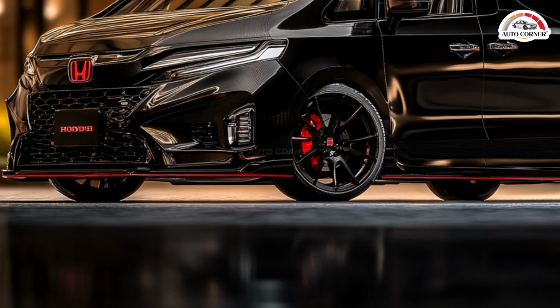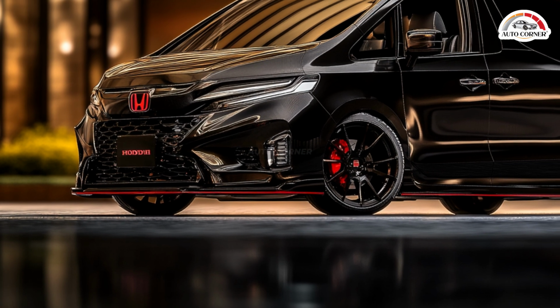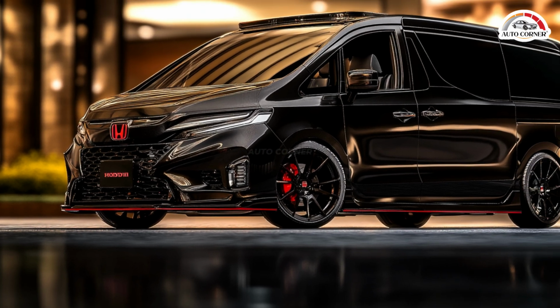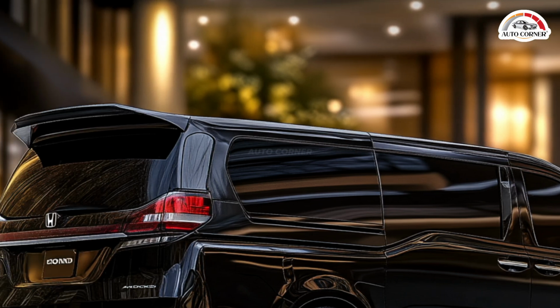On the outside, the Odyssey now sports a sharper, more aerodynamic profile, complete with LED lighting and a redesigned front fascia that gives it a more upscale presence. It looks less like a box on wheels and more like a refined family shuttle with real personality.